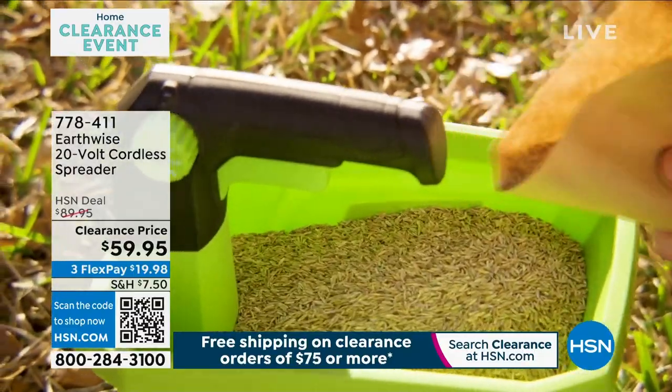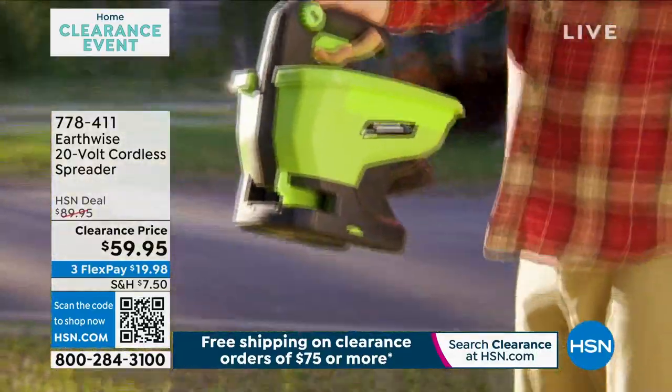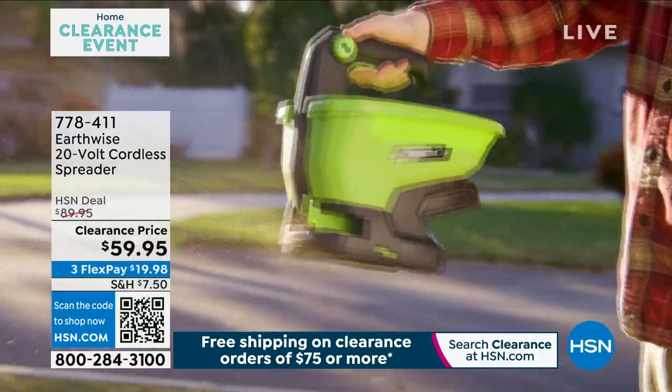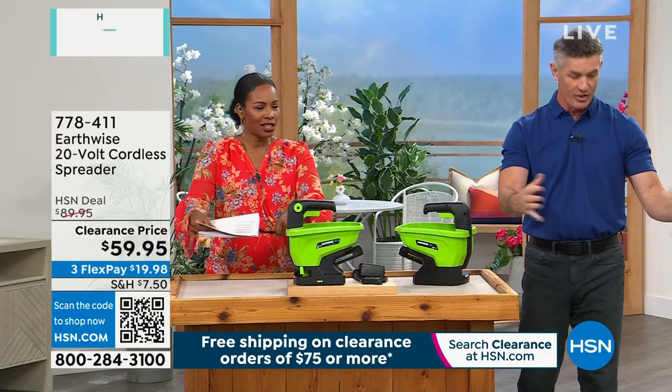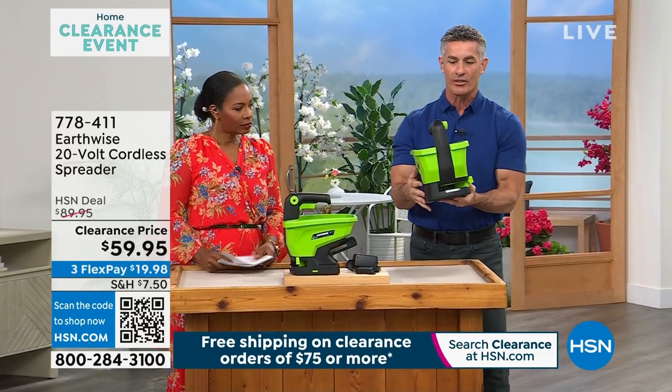So I think it takes a lot of the work out of it. And if anyone is as old as me, you remember what you used to have to do when it was fertilizing. We had that big contraption, like a wheelbarrow or a lawnmower. And you had to push it. It was huge. And you'd have nowhere to put that in the garage.